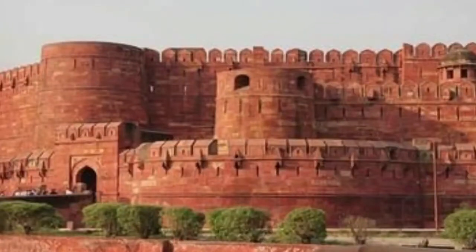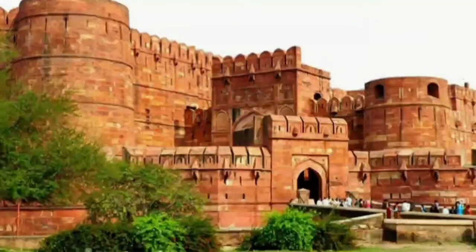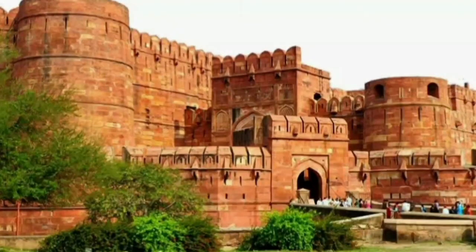The fort is crescent-shaped, flattened on the east with a long, nearly straight wall facing the river. It is ringed by double castellated ramparts of red sandstone, punctuated at regular intervals by bastions. A 9-meter wide and 10-meter deep moat surrounds the outer wall. An imposing 22-meter high inner wall imparts a feeling of invincible defensive construction.